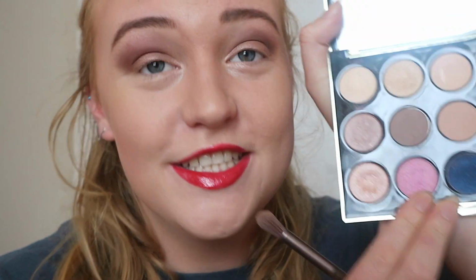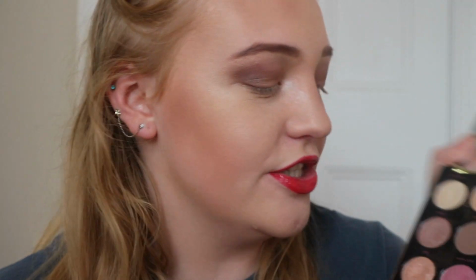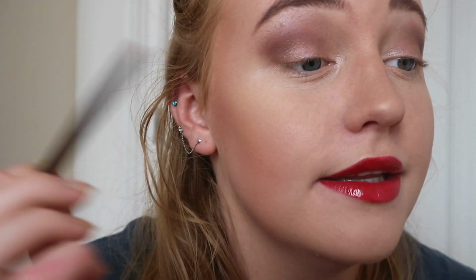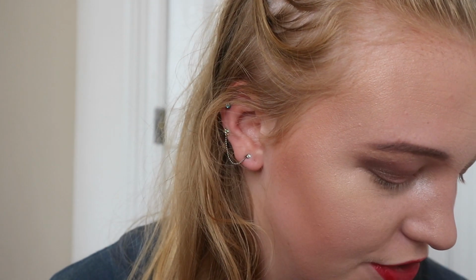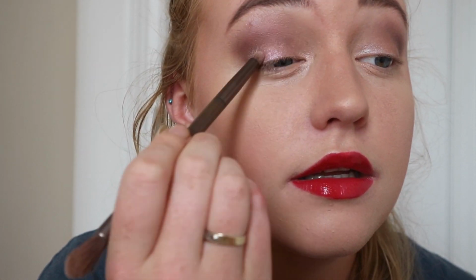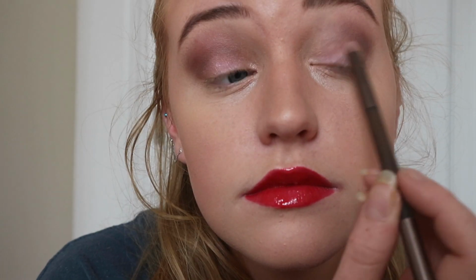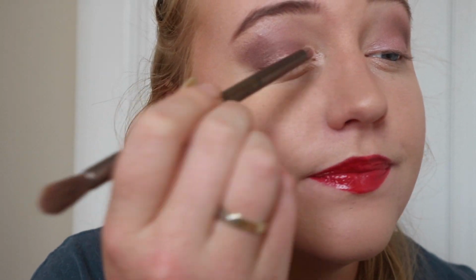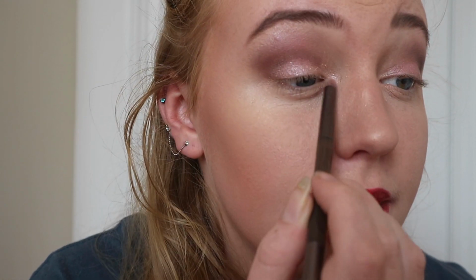I'm going to go with this bright sparkly pink colour in the shade Harajuku, and it's so pretty. I actually don't like the colour pink very much. And I'm just going to put that onto the middle part of my lid, and I'm going to try and pack that on so you get quite a lot of pigment. A lot of pink. And I'm going to be taking my favourite colour in this palette called Pop, and it's just this really sparkly orangey pink colour, and it's just so sparkly, I love it. And I'm just going to put that on top and into my inner corner.